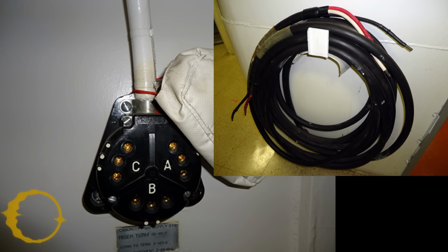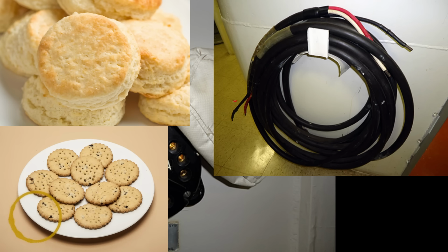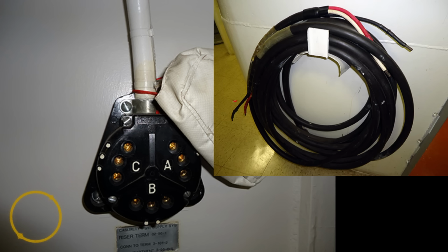Wait, I'm being handed a datapad by a minion. Wait, that's what you think biscuits are? And that's what they think biscuits are? What the fuck is wrong with your planet? Okay, apparently the term biscuit is a colloquialism that is shorthand for casualty power riser. Now what the hell's that?